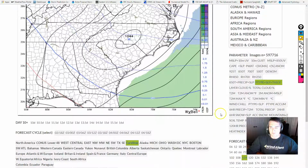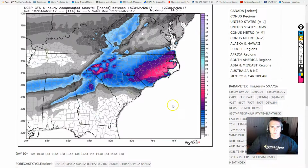In fact, if we look at the GFS, we can take a look at the cumulative snow amounts. GFS is being a little bit bullish on this as well. It's also bringing totals up to 12 inches. So we don't think it's going to be that much. We're thinking somewhere around 6 to 8 inches at this point, but things could change over the next day or two as the system comes together.